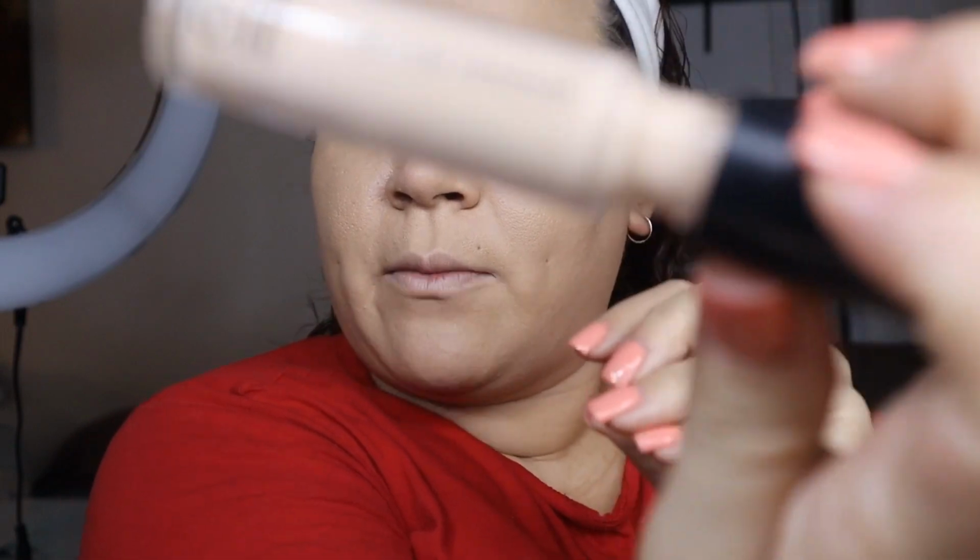So I would normally set all my foundations. I am going to contour and I'm going to do a little bit of highlighting. I'm going to use the e.l.f. 16-Hour Camo Concealer.